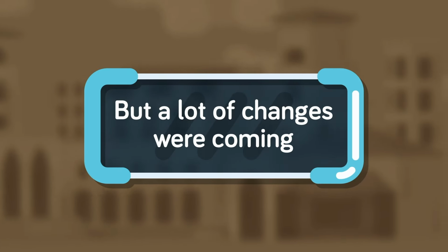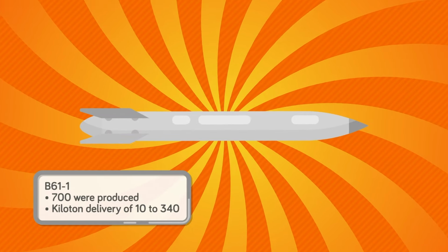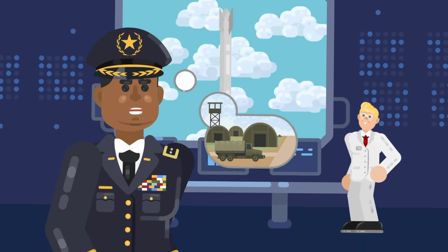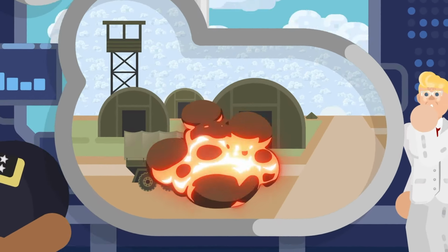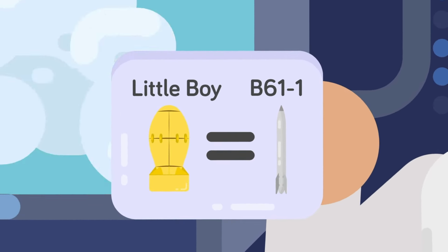But a lot of changes were coming. The B-61-1 would be created only 2 years later, and it was the first strategic nuclear weapon in the line. 700 were produced with a kiloton delivery of 10 to 340. It was intended to be used as part of a larger mission far away from the battlefield, often to take out enemy bases or weapons facilities. This was what the original nuclear bomb was meant for, and it's not a surprise the B-61-1 looked similar to some of the first nuclear bombs.